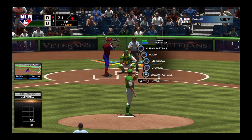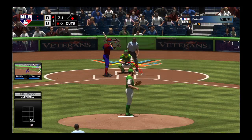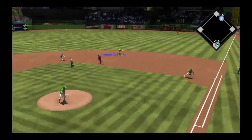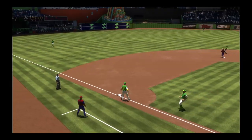2-1 to Ted Williams now. We got two balls, one strike. The 2-1. Betts is on the move. And he goes and chops this one out towards second. Only play will be to first, so with the runner in motion, they stay out of the double play.